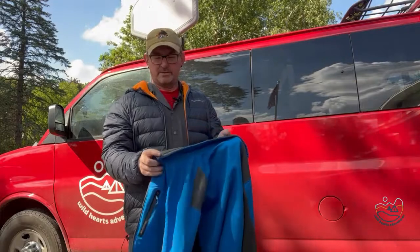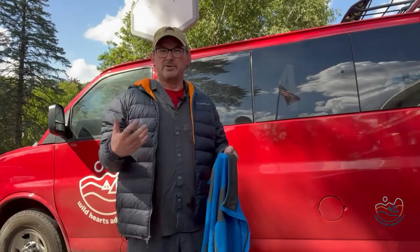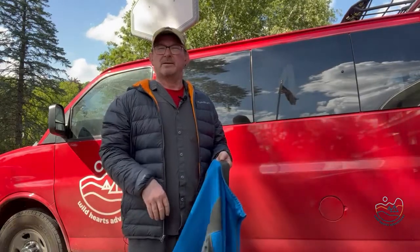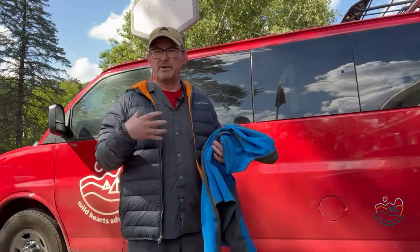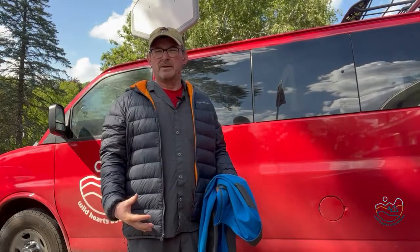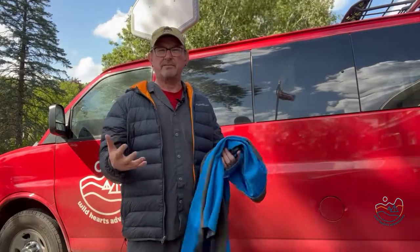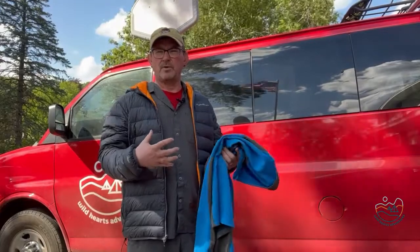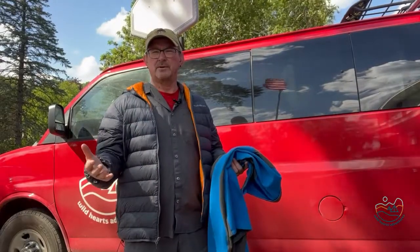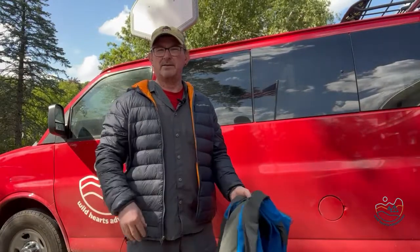What I like a lot about having these layers is that when it starts to get chilly, I put this on, it gets even a little bit chillier, I put this on, and then I can add my raincoat on top of all of that. And you'll notice if I put my raincoat on, I would then have 5 layers of clothing on. That gives me a lot of flexibility in what I can do to keep warm or then cool off as I heat up. So just a little background on, again, mid layers.